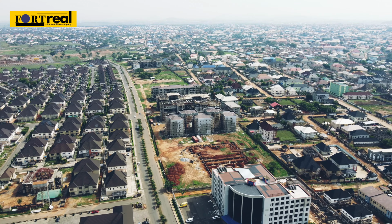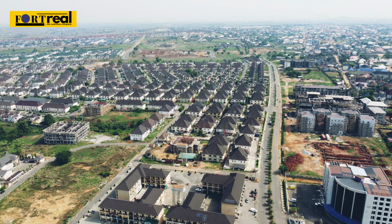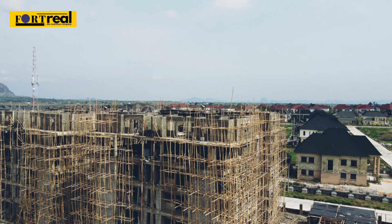I'm definitely sure that some of you are already wondering if there are investment opportunities still available here in River Park. We've got you covered. The good news is there are a lot of opportunities for you to grab at the moment.